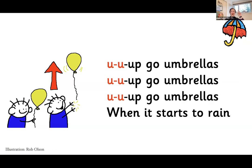Up go umbrellas, up go umbrellas, up go umbrellas, when it starts to rain.